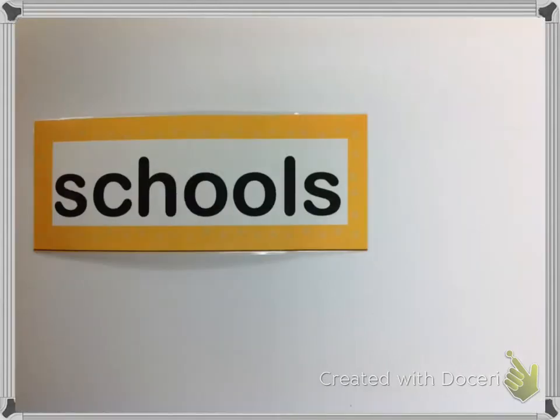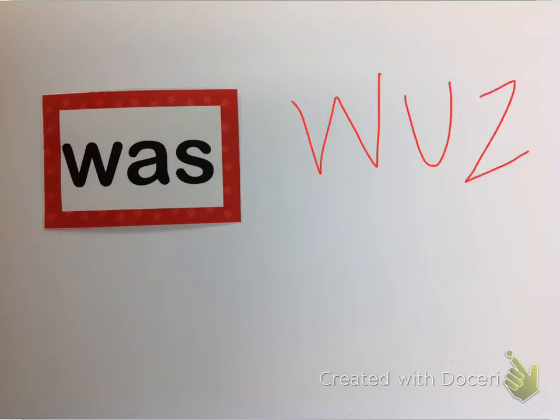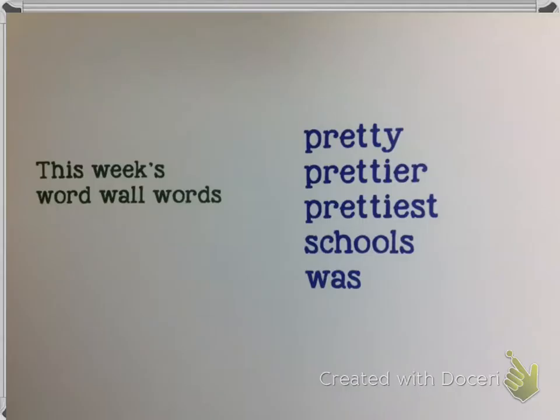The next word is schools. And schools sounds like it starts with SC, but then they decided to put that H in there. And there's no logical reason why there should be an H there, but there is. So we have to put that word on the word wall to remind ourselves, because we always want to spell the word schools correctly. The next word is was, and a lot of second graders spell was W-U-Z, because that makes sense. It sounds like a Z, and it sounds like a U, but was is actually W-A-S. So here are this week's word wall words: pretty, prettier, prettiest, schools, and was.